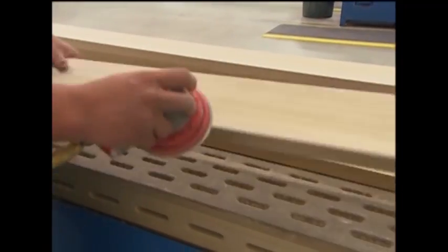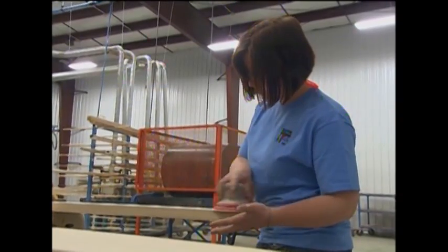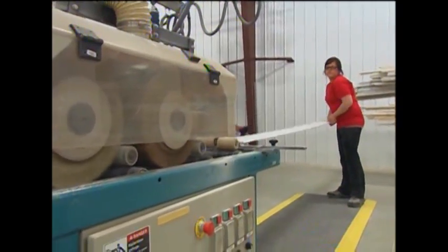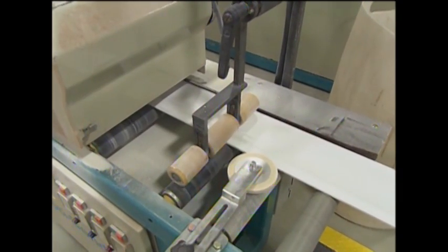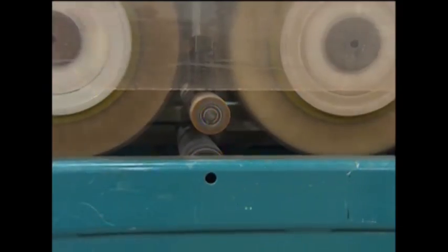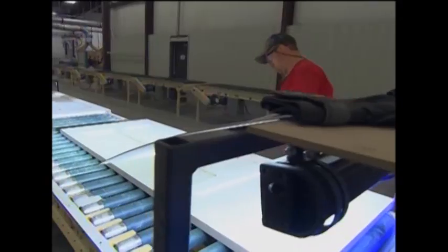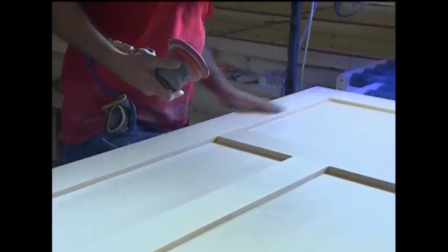So in terms of prep, what exactly are you trying to accomplish at this stage? With prep, we're trying to take out any defects, any handling marks, scuffs, mars, anything like that that might not be terribly apparent in the raw state, but as soon as you put a finish on it, it's going to stand out. We're going to sand it and scuff everything. Everything that's going to be stained or painted, regardless of process, is always going to be scuffed so that it can better accept the paint or the stain that it's going to be put on.